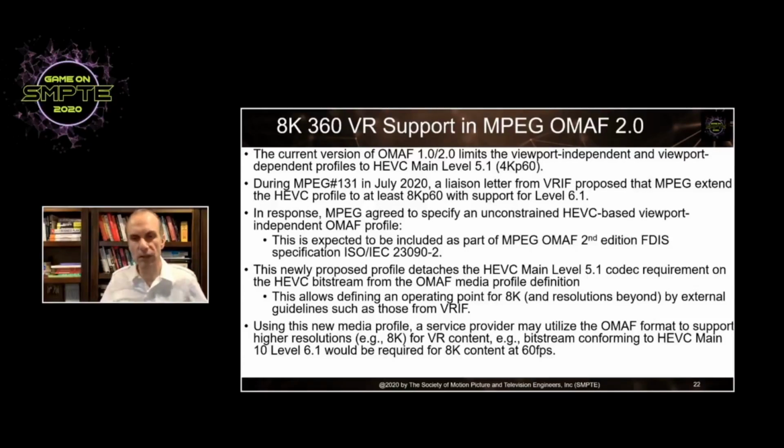So with all of these developments and after the publication of Guidelines 2.2, VRIF also liaised with MPEG because it's ideal to have MPEG profiles aligned with what we had. The current limitation of the MPEG OMAF profiles was the fact that they were developed mainly for 4K content using HEVC level 5.1. With that information, we liaised with MPEG and proposed that MPEG consider adopting this new profile that's enabled for 8K content delivery. And in response, MPEG agreed to specify an unconstrained HEVC-based viewport-independent profile.